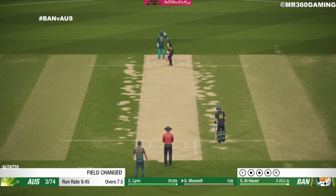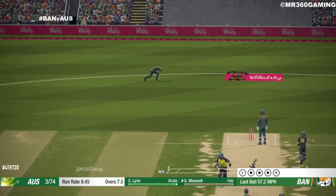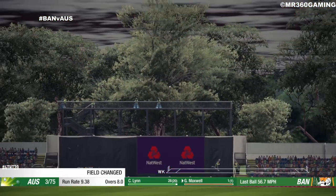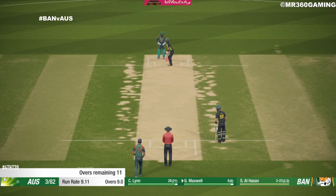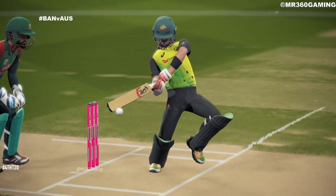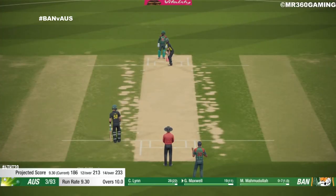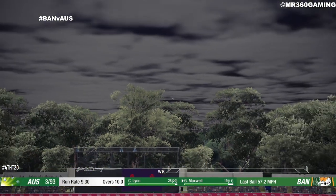Maxwell, the new batsman, arrives at the crease. Edged. What a ball. Catch! That's huge. Great shot. Oh, what a good shot. Huge shot. That's headed for six.